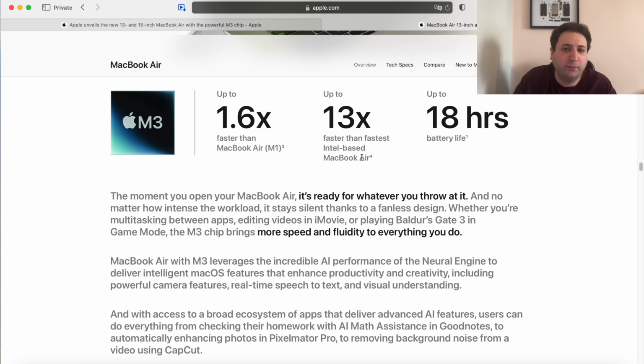It doesn't even have to be an Air. This will be way faster than most MacBook Pros with Intel chips ever made. So I really, really want you to go against the grain here. Really don't be in this controversial mindset of, well, is it 10 or is it 15% faster than the last gen? People who have the last gen really shouldn't be getting it.